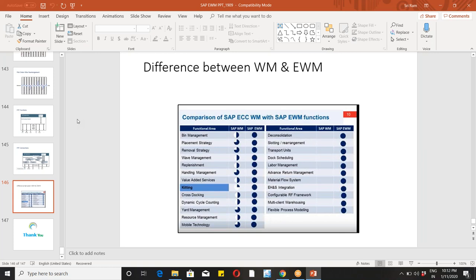Shriram, what was the question? I missed part of it, please. No, ideally I'm expecting any kind of enhancements and how they have to be implemented in the EWM system and all these things, actually.